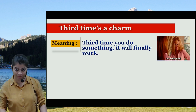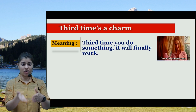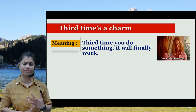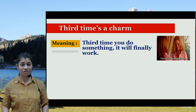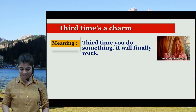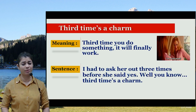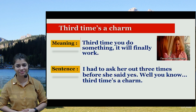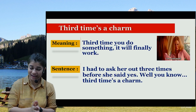So how can we frame it in a sentence? You can see on the screen there is this mom and she is trying to convince her daughter. तो उन्होंने अपनी डॉटर को कन्विंस करने के लिए कोशिश किया फॉर अ ट्रिप. एक बार उन्होंने ना बोला, दूसरी बार उसने ना बोला, पर तीसरी बार she said yes. So how can she frame it in her sentence? She can say, I had to ask her out 3 times before she said yes. Well, you know, third time's a charm. Alright? So please don't forget to use it in our sentence, okay?